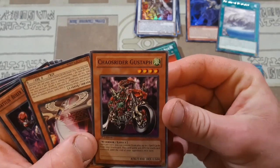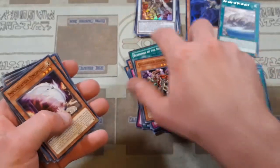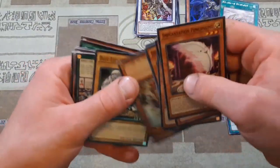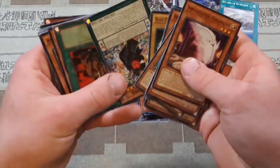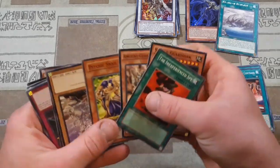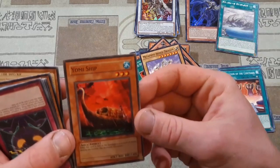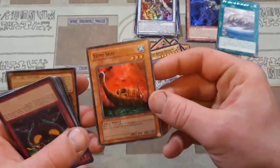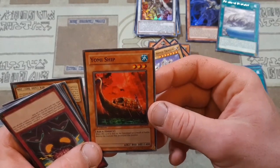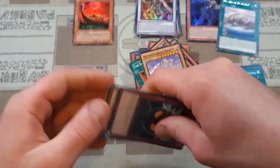Chaos Rider Gustav. This was in a starter deck. Cool. I can't remember exactly what this first came out in, but whatever. Overall, not too shabby. I think this is okay for like $10. It's nice that they gave me that Artifact Scythe. This is a first edition Yomi Ship. This was a card that I actually used a lot when I was a kid. When this is sent to the graveyard as a result of battle, destroy the monster that destroyed this, from Pharaonic Guardian. That's pretty cool. First edition. I like that.